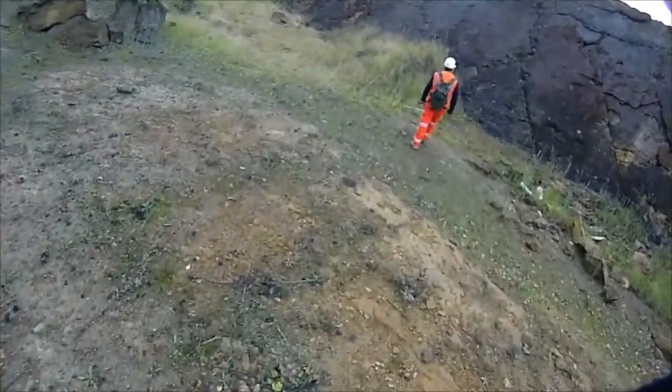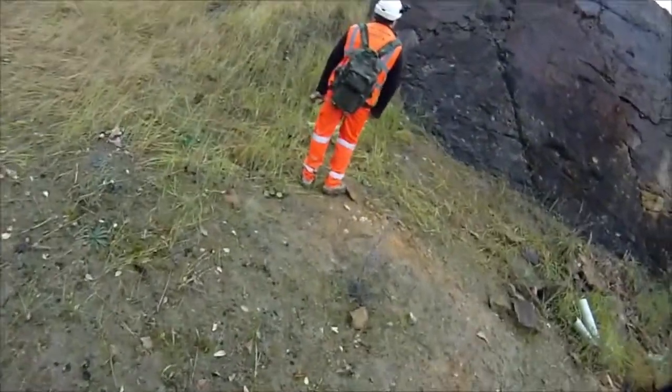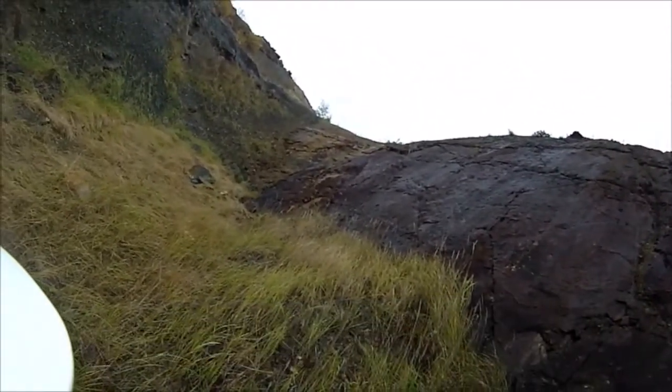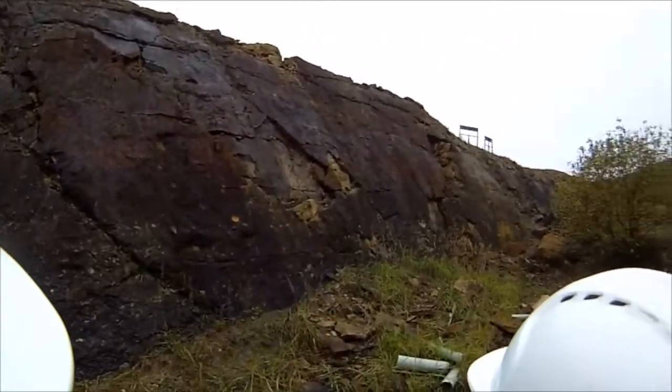So you can see myself walking up to this interesting fault. So you can see the limestone in front of me where it's scraped up against the rest of the limestone layer that it was originally in. And you can see how vast this fault is.